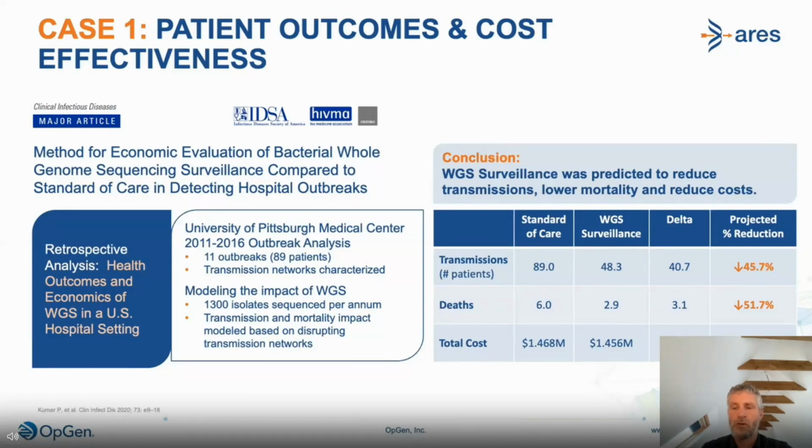Interestingly, the cost of whole genome sequencing projected by the model were outweighed by the savings due to the reduced hospitalizations and excess healthcare cost, leading to an overall saving rather than a cost.